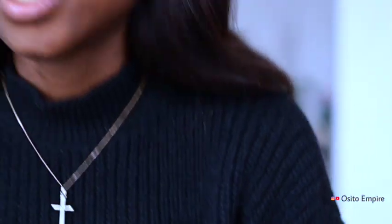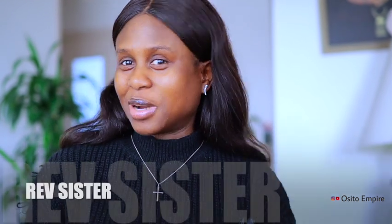Praise the Lord. Hallelujah. Hi. Yes, I literally look like a sister Maka with this cross. If I were to be a sister, this is how I would be dressing, you know. You're gonna keep it cute.